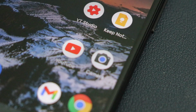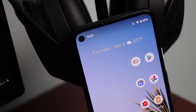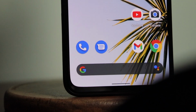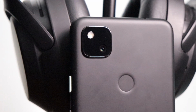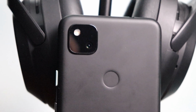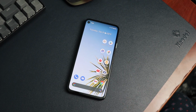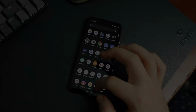It's good. With Android 12 running on the Pixel 4a and its stock, clean, and fluid experience, battery life hasn't been a disappointment. I know battery life is really important to a lot of people, so guys, take it from my experience. I've been doing really well with the Pixel 4a battery life. It's gotten me throughout the entire day.